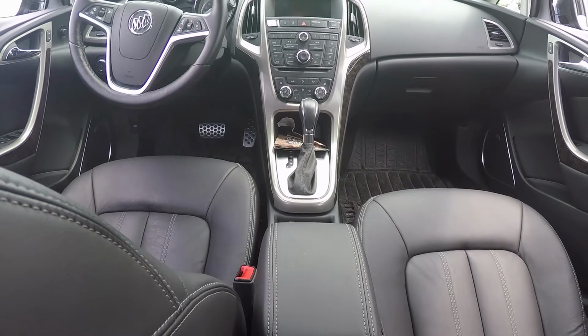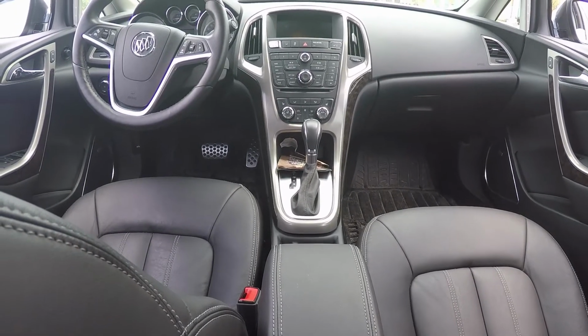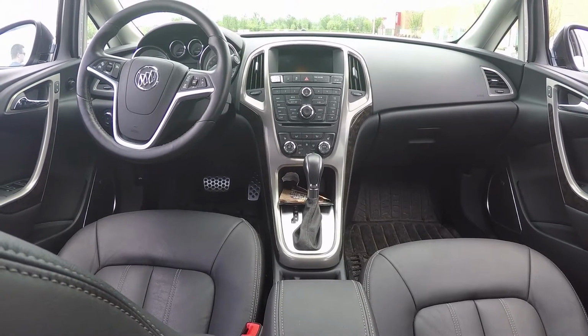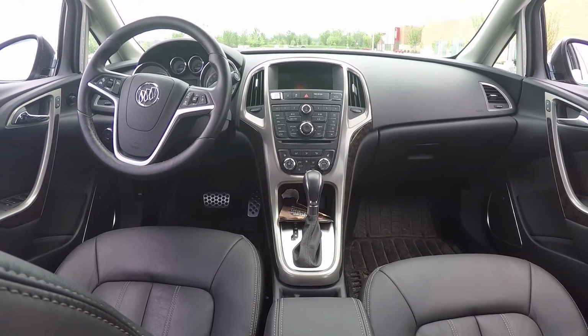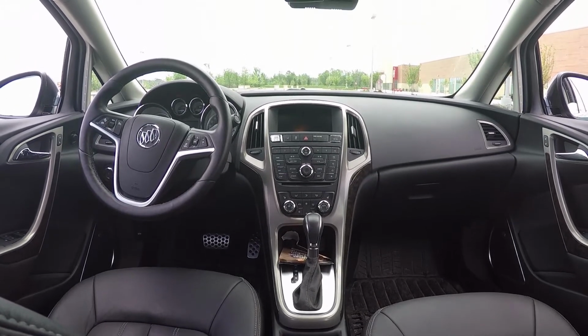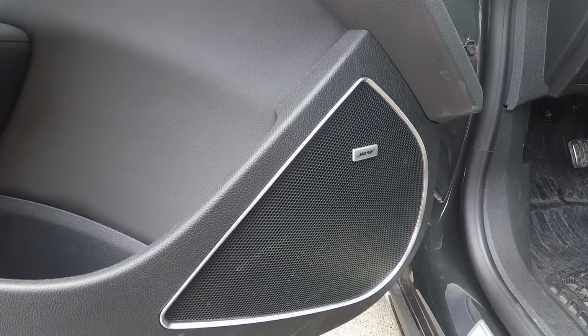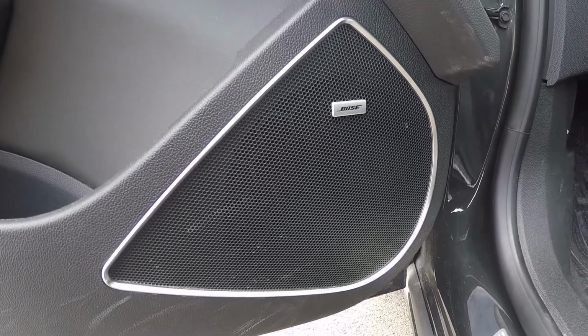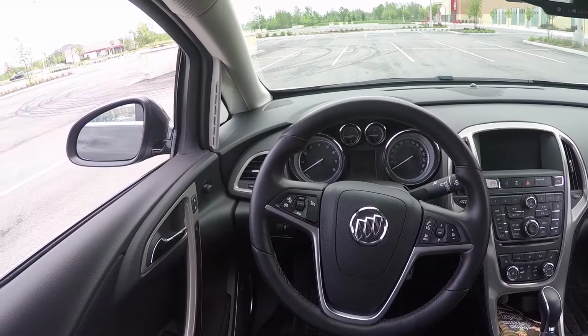The interior of the Verano is comfortable but tortured. I mean, the design language is just a mess, and there are buttons everywhere. I'll talk about that more on the drive, but for now, just know that the car is very non-ergonomic. The sound system though is excellent. This Bose sound system is wonderful. It plays great at low, medium, and high volume.